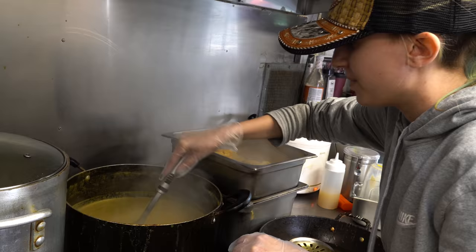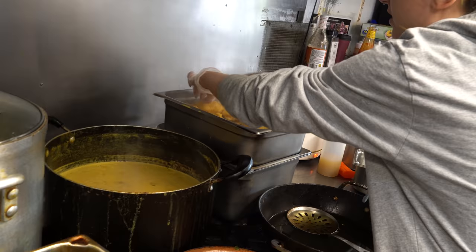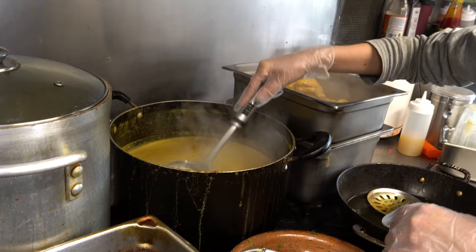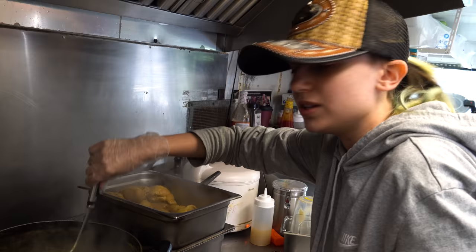Right now, I'm pulling the chicken curry out of the broth. So the chicken is gonna cool down in this pan so that it's ready to be heated up and served to the customers at any time. And when we strain, we keep the vegetables in there to keep that flavor in the broth as we reduce it. And we reduce the broth to get all unnecessary water out of there so then it thickens up and it really becomes more like a curry.